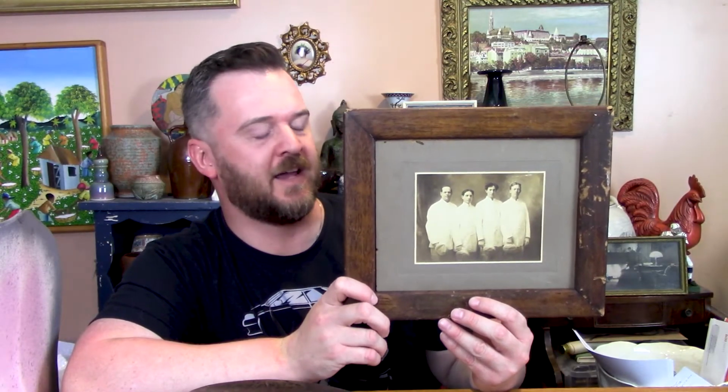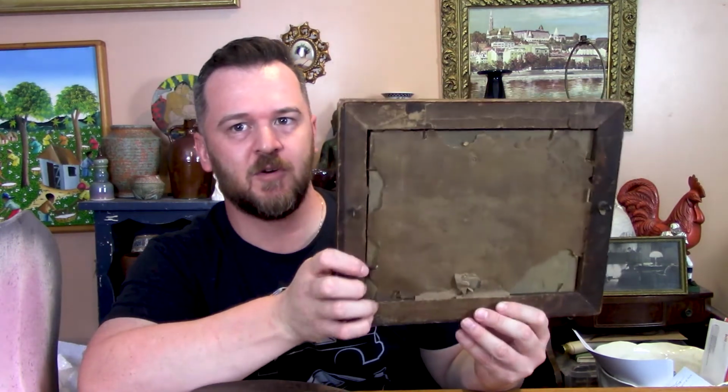Here's the next piece I found. I got this for $2, and this is a very old photograph. It looks like of four chefs. I'm not exactly sure. I don't know too much about photography, and especially older photography, so I don't really know if this is considered like silver gelatin photo or if it's a different type of photo, but I thought it was pretty interesting and cool for only $2. The frame's really old. You can see on the back, given like how dark the wood is and how all the paper looks.